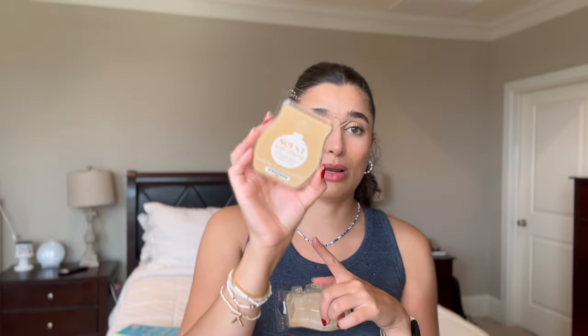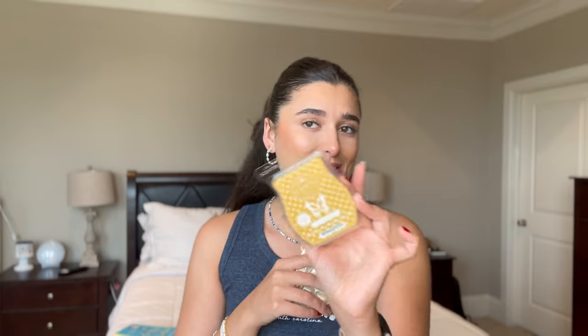So I got through a Scentsy vanilla bean buttercream, one of my favorites. This is actually the holiday packaging, but I love this one. And then I also got through Scentsy's crumb top, also one of my favorites. I really like mixing this one with a berry scent, so it smells like a blueberry muffin or something. So those are really nice.